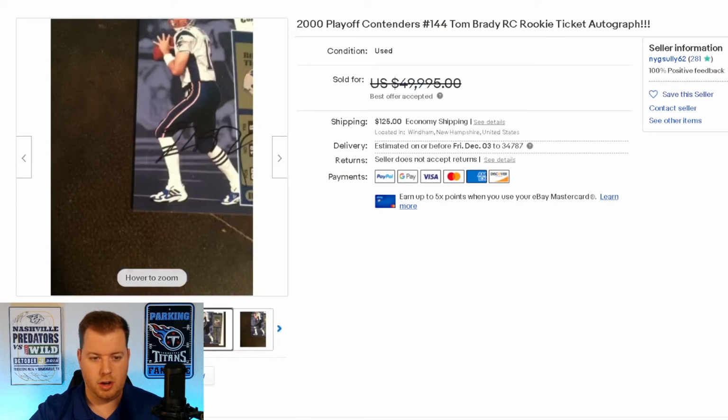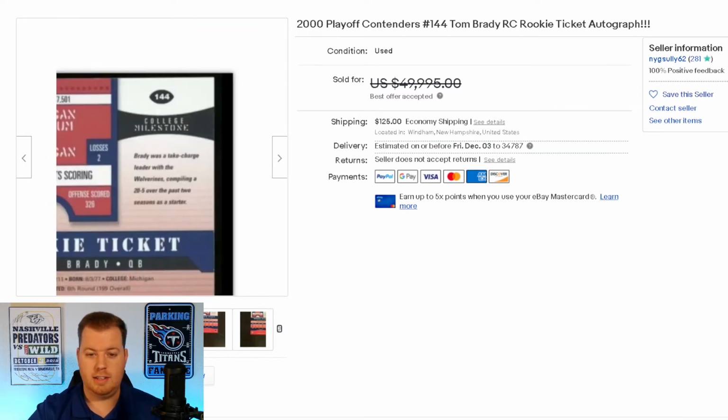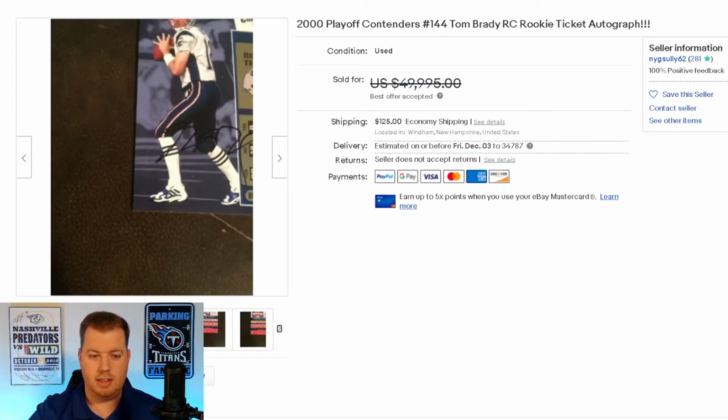Very cool vintage look on them. And then the auto, you can't beat the auto too. Having an autographed card by Tom Brady, the GOAT of the NFL. I mean, one of the best quarterbacks ever in the league's history. Having a card like this, I think it's definitely a solid pickup for whoever bought this card.